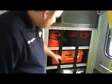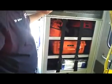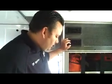The orange Pelican boxes here are the paramedics' drug boxes. We maintain that every day. We check them off, make sure the drug boxes are within date and everything. That's one of the things the paramedics do every day.